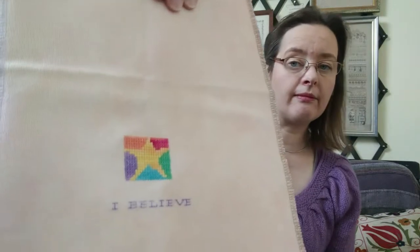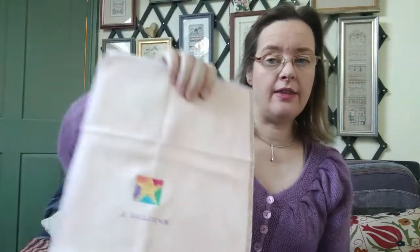Christopher actually this year chose an ornament. He decided he wanted one from Amy Brook and Designs. It's called I Believe. The original design is charted for Weeks Dye Works.